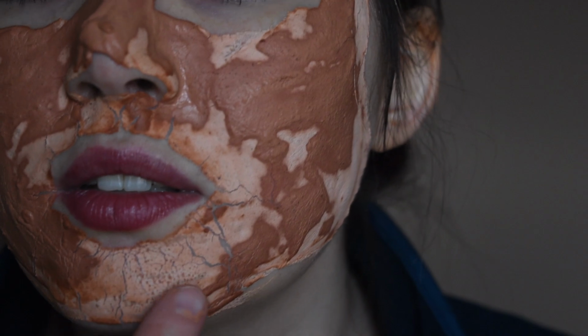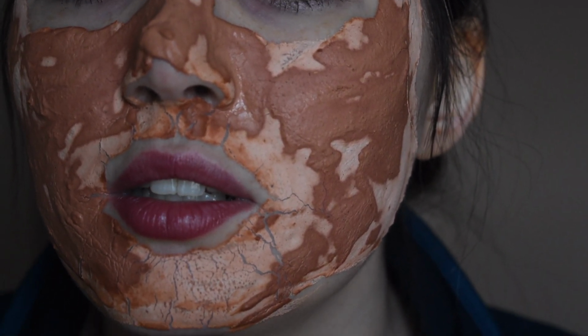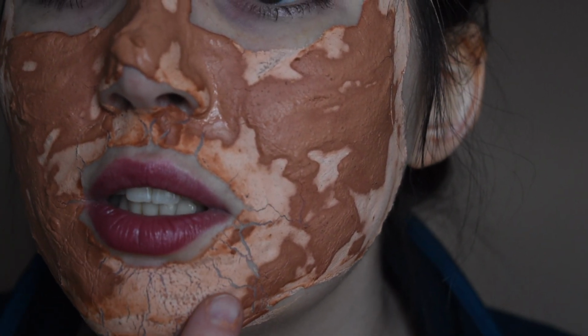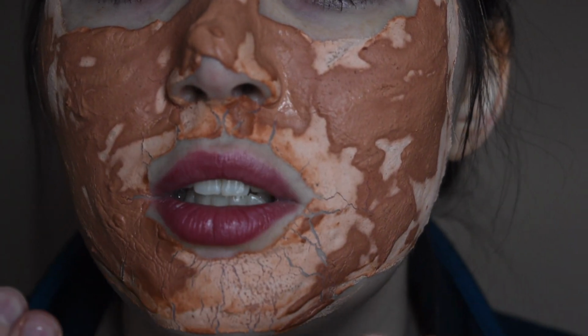I wanted to show you this really quick. There's spotting where my blackheads are. And I think that's really interesting. I don't know what it means, but I do think it's kind of interesting that right where my blackheads are, there's a little bit of spotting. So I don't know if it's deep cleaning there or not.